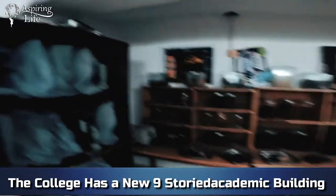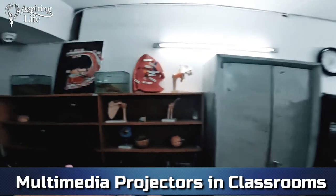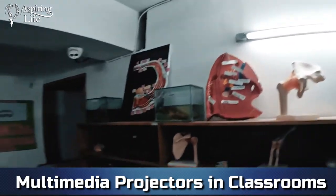So we have entered the anatomy department. Different models and specimens are being displayed where students come and have their classes and study the subject of anatomy.